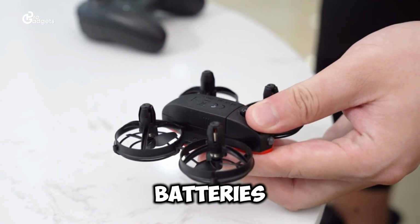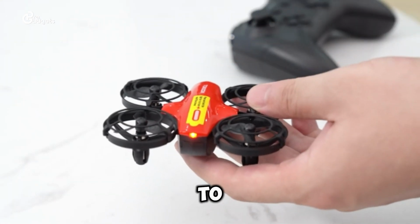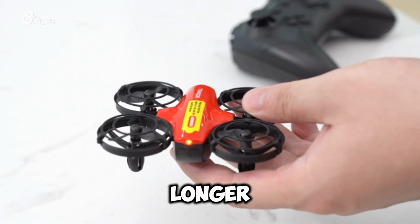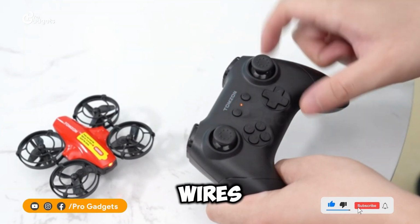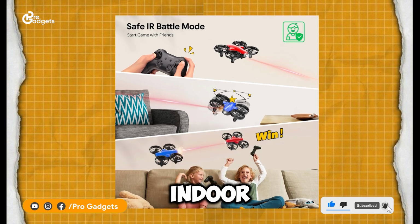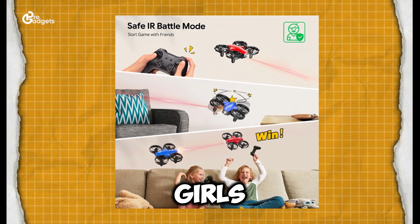Upgraded 3 batteries, 24 minutes fly time. The modular battery is easier to insert and remove, and lasts longer in flight time and battery life. No more tiny battery wires to waste your time. Great indoor remote control drone for kids 8 to 12, boys and girls.